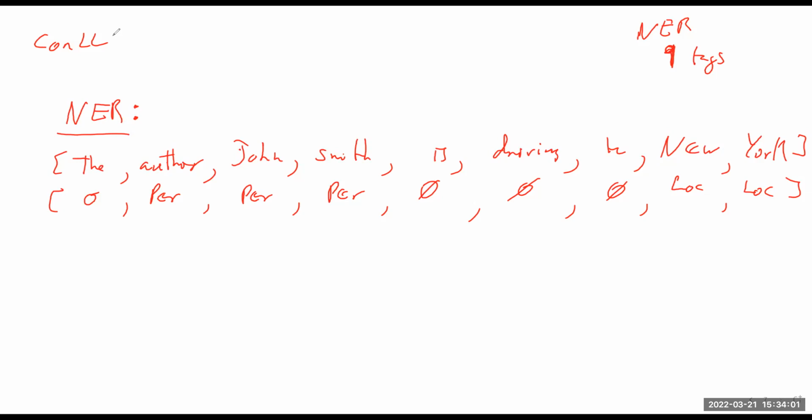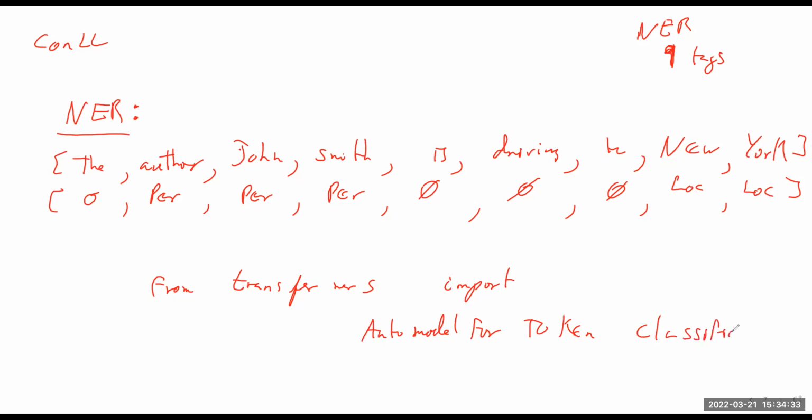Now, when you're doing this type of problem, the Hugging Face module for BERT, the command will be something like from transformers import, and you're going to need the AutoModelForTokenClassification. This is the specific module in transformers that will permit you to do something like this.